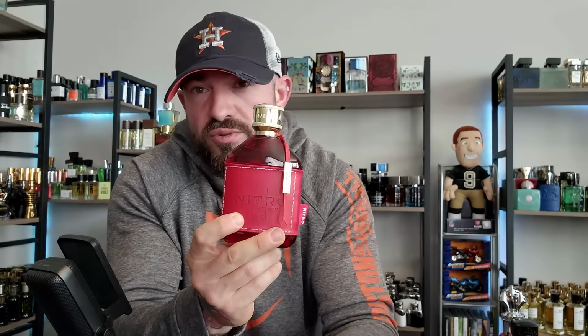Works totally fine, year-round too. Strong enough to cut through the cold, no problem, no issues. And light and fresh enough at the same time to work in high heat. It's the poster child for the brand.